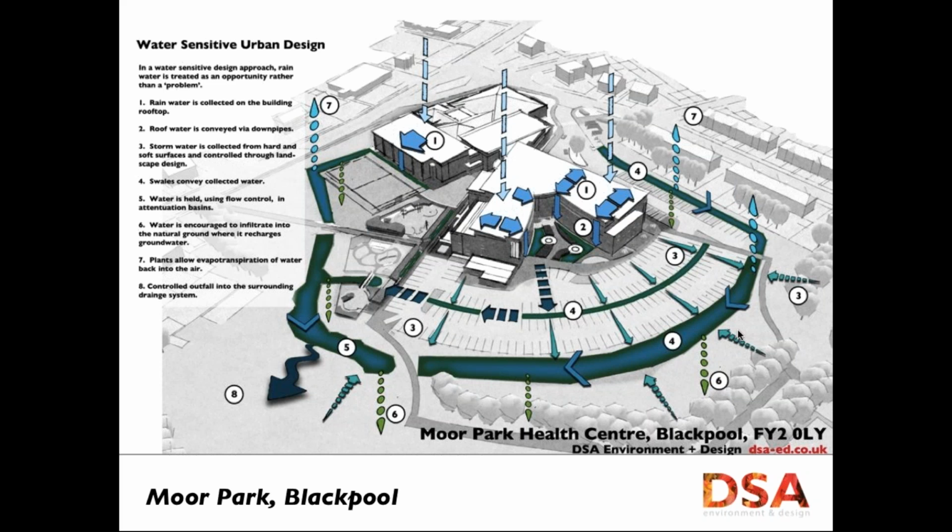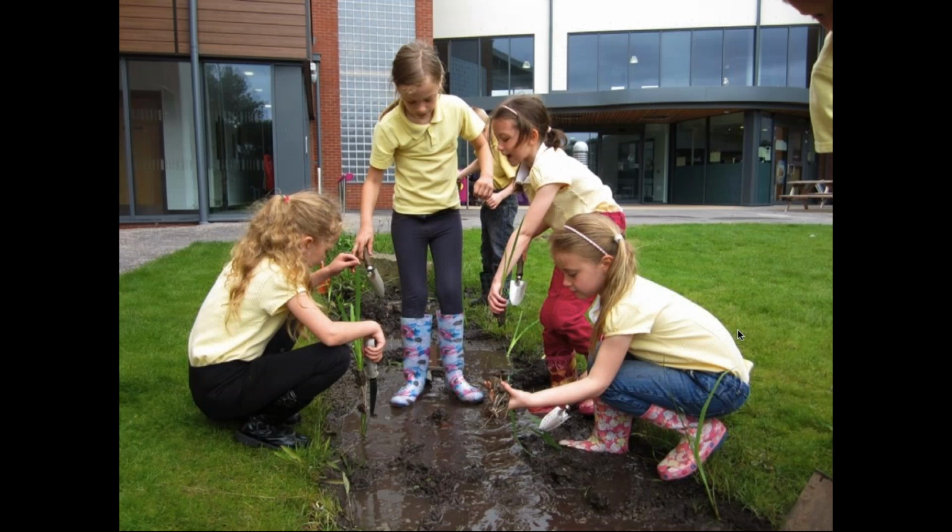This is a scheme in Blackpool where, as a result of the contentiousness of the scheme, this is a big building and car park being put into an existing green space, we managed, working with the City Council, the Town Council in Blackpool, to convince them that by using techniques such as SuDS and putting swales in, we could actually get some landscape benefit back, reduce the overall impacts of the development proposal, and actually create an exciting place.